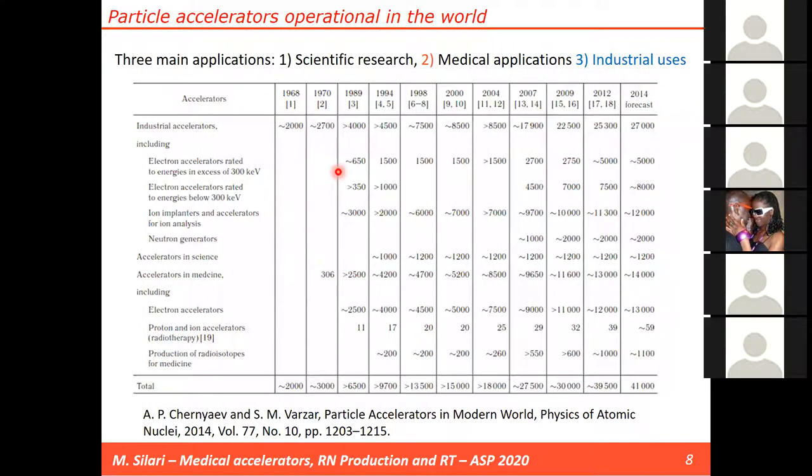Now, there are at present something like 40,000 particle accelerators worldwide. And the applications are essentially three: scientific research, medical application, and industrial acceleration. And here in this summary table, you have a little bit of summary of those.